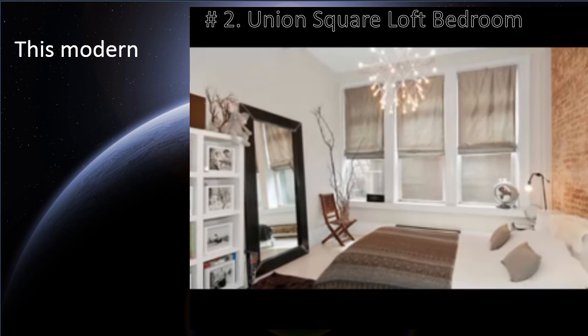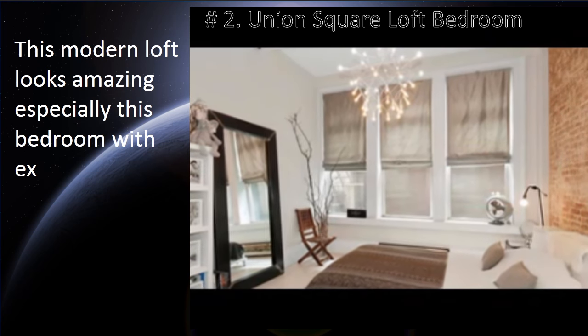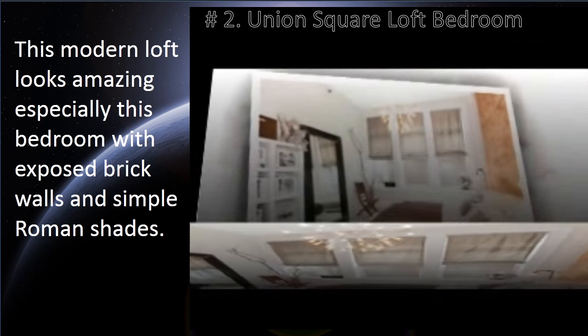2. Union Square Loft Bedroom. This modern loft looks amazing, especially this bedroom with exposed brick walls and simple Roman shades.